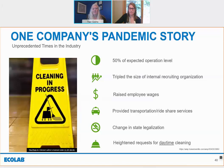The demographics of their employee base included family members who commute together. If one leaves the company, they all leave. So transportation became a challenge, and they looked to rideshare programs to help address this.